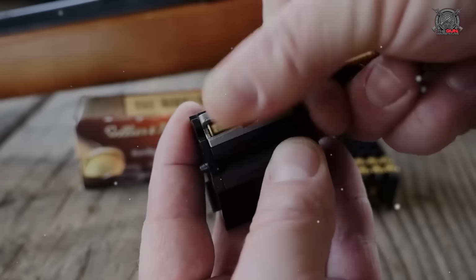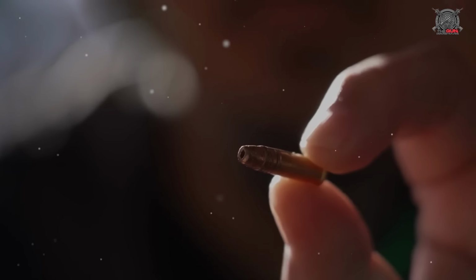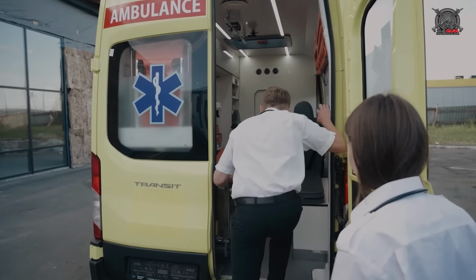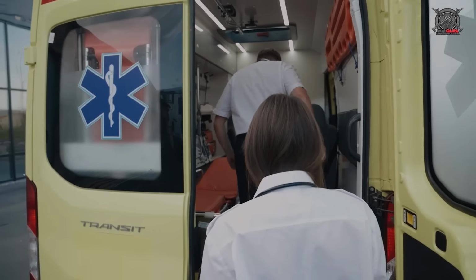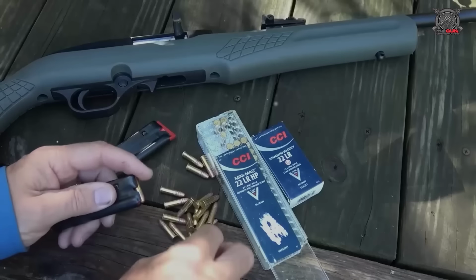The cold, hard truth. The .22 LR has likely taken more human lives than any other caliber in history. While that sounds shocking, talk to any emergency room doctor or medical examiner with experience in gunshot wounds. They'll tell you the same thing.